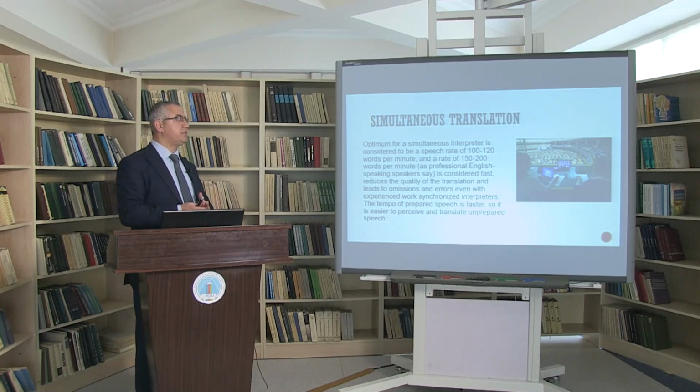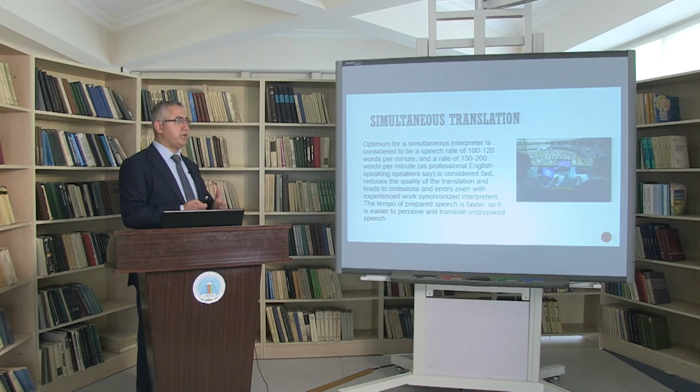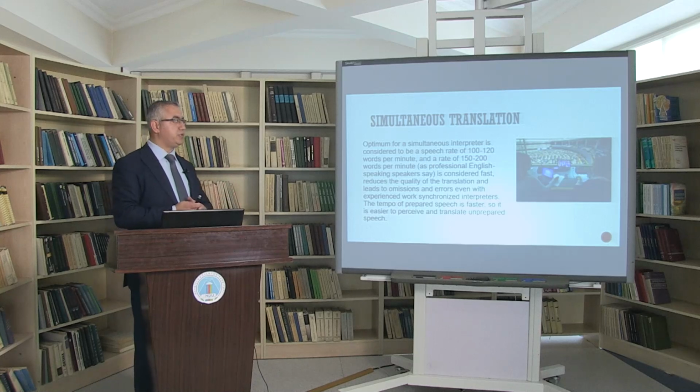Optimum for a simultaneous interpreter is considered to be a speech rate of 100 to 120 words per minute. A rate of 150 to 200 words per minute, as professional English-speaking speakers say, is considered fast, reduces the quality of the translation, and leads to omissions and errors even with experienced simultaneous interpreters.